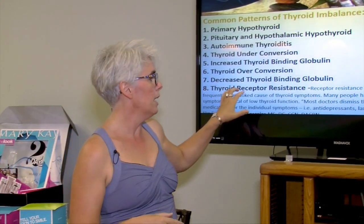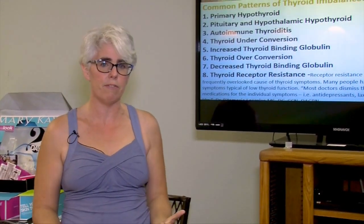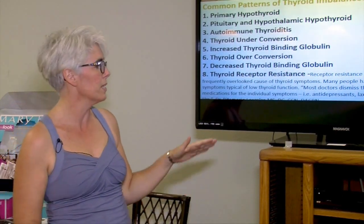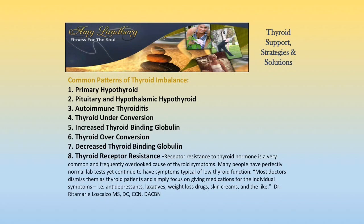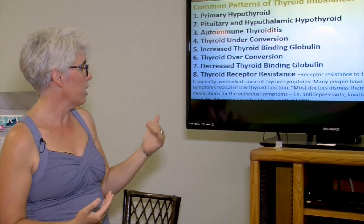And this one I see a lot. When they take the test, everything comes out normal, and they're not quite figuring out what it is. But their thyroid has a receptor resistance to the thyroid hormone. It's very common and frequently overlooked. So many people have perfectly normal lab tests, yet continue to experience thyroid symptoms, low thyroid function.